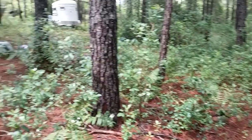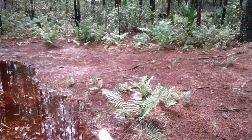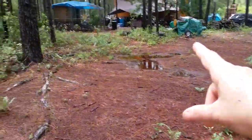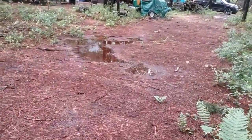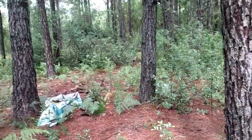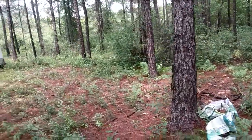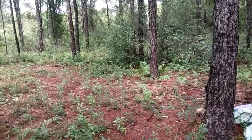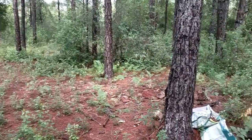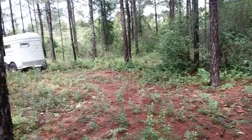And you can see, we picked high ground. This is high ground, from this point on up is all high ground. Anywhere there's low spots, you can see where the puddles sit. But this is all dry up here. We're talking about doing a permanent large chicken yard up here, and that would work really well because there's absolutely no puddling over here. Crazy.